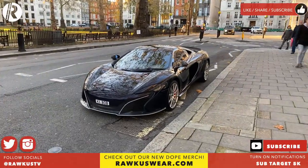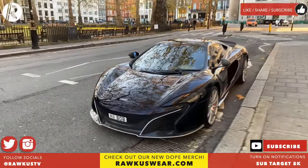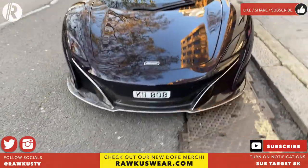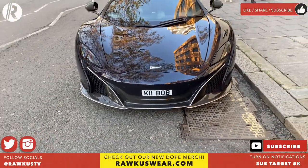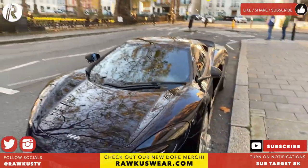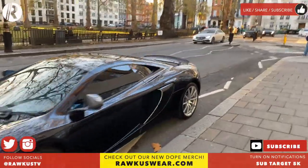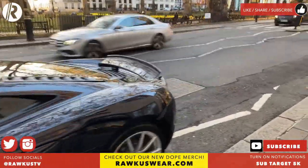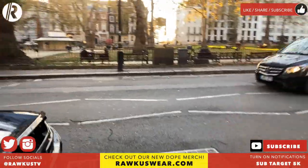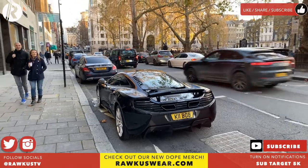So, Jawed, I'm sorry, man. I found our first supercar of the day. That's pretty nice. All kinds of pinstriping going on here. Oh boy, that is cool. Very, very cool. McLaren outside the Ferrari showroom. What's going on here? Wow. The 650S is a beautiful, beautiful McLaren, man. Look at that. If that ain't cool, I don't know what is.